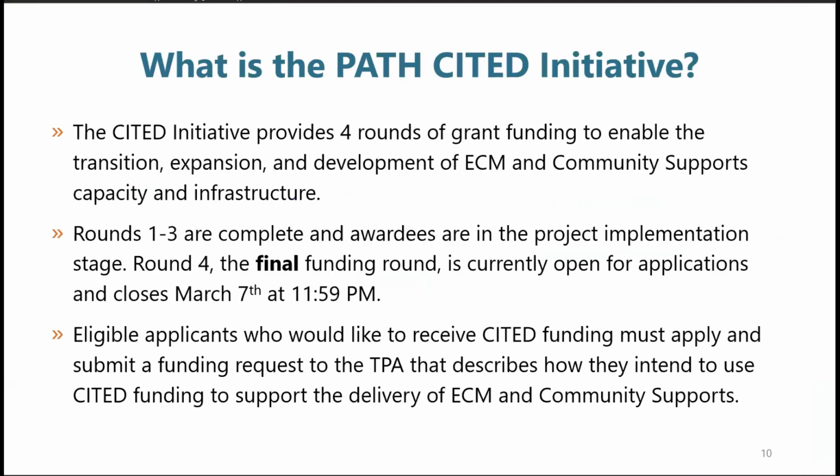So we're going to go into a little bit about the CITED initiative in a quick overview. The CITED initiative provides 4 rounds of funding and is really aimed at expanding capacity and infrastructure for the development and expansion of enhanced care management and community support services. And this is the 4th and final round of CITED funding. Rounds 1 through 3 have all been awarded, and awardees are in the implementation phase at this point in time.